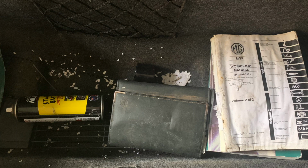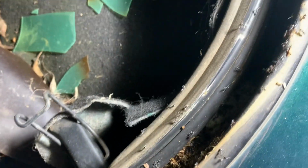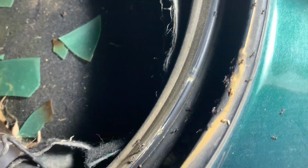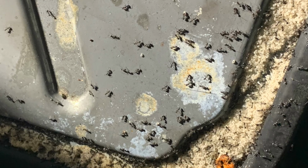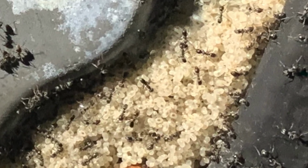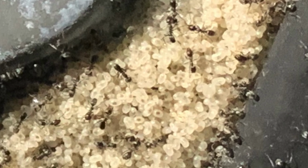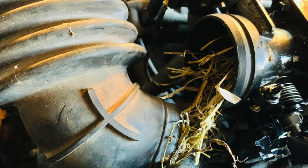Then I discovered what the spiders had been eating, which were a nest of ants. And you can see these things busy building their ant empire in the back part of this car, preparing for world domination and takeover. And there was a lot of them, and I filled up my shop vacuum cleaner with these things. And I found enough money to recover nearly half the purchase cost of the car and an organic air filter. If anyone knows how frequently the oil in these organic air filters needs to be changed, drop a comment in the comments.